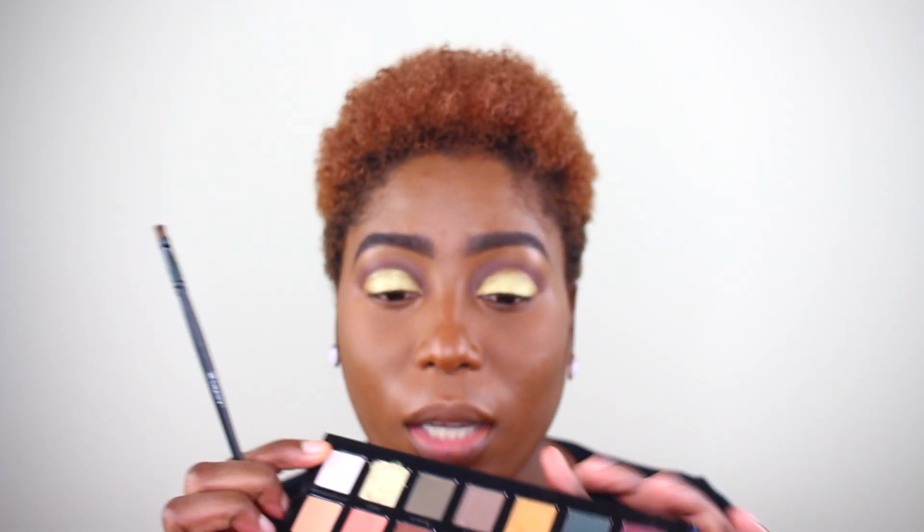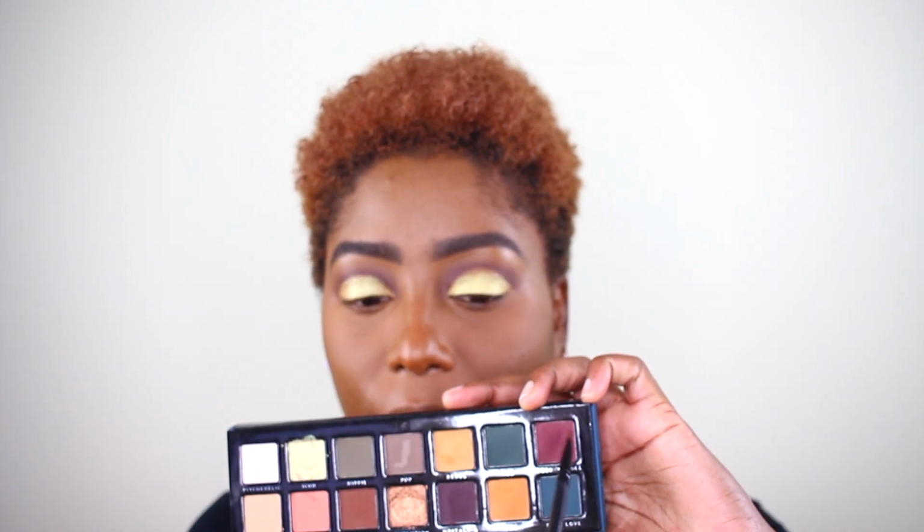I think I went up a little bit too much when I used a concealer, so I'm gonna stop right there and then I'm gonna take another color and just try to make it look like this. If I go up too much, it's just gonna be uneven. I'm gonna go back with Rockstar, which is this color here.